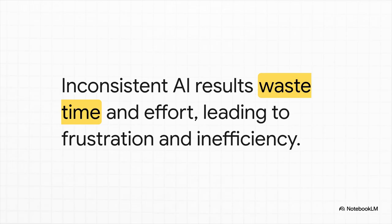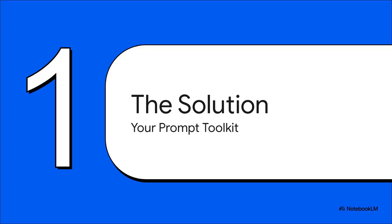There's gotta be a better way, right? A more systematic approach to telling these things what to do. Well, there is. And here it is. The solution is to stop thinking of every prompt as a one-time thing. Instead, you're going to start building something systematic. We're talking about your very own personal prompt toolkit.